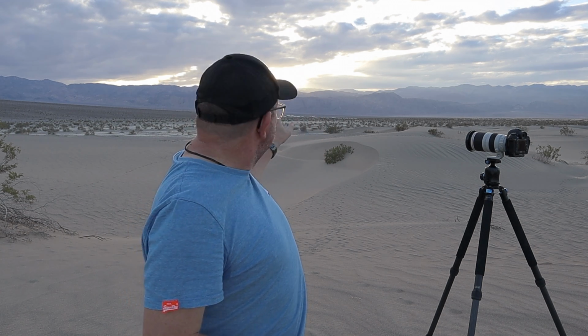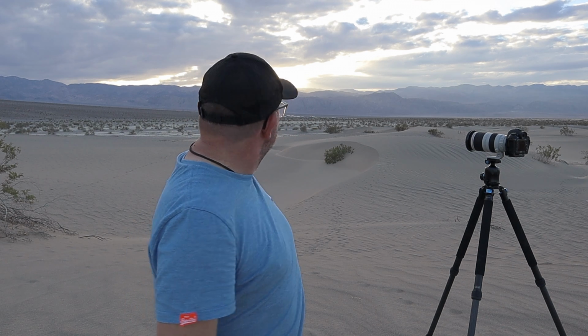Just see if I can take a few little shots out of that. Up the back there, some light rays, just some nice beams of light catching the tops of those hills. So we'll give that a go and see how it goes.